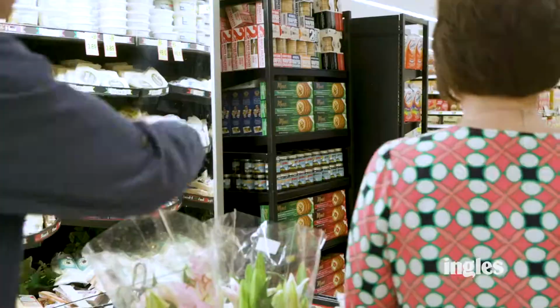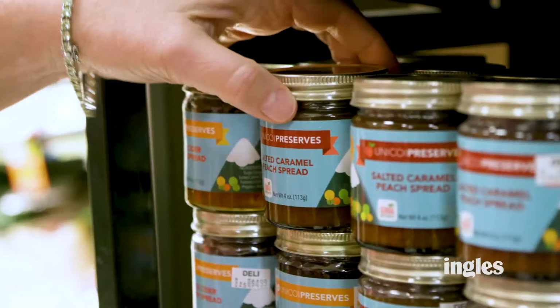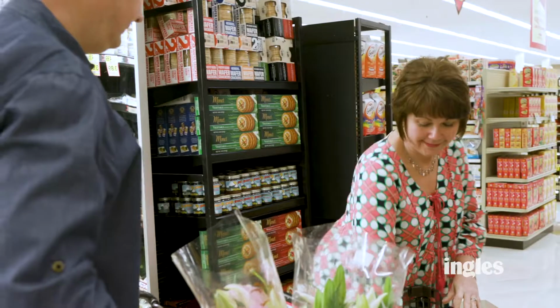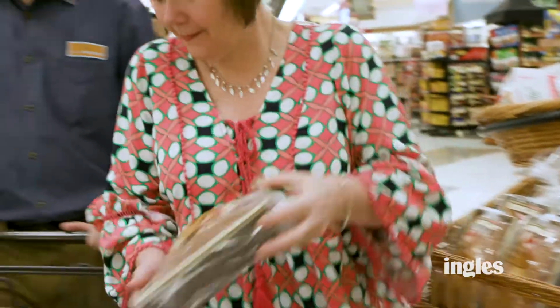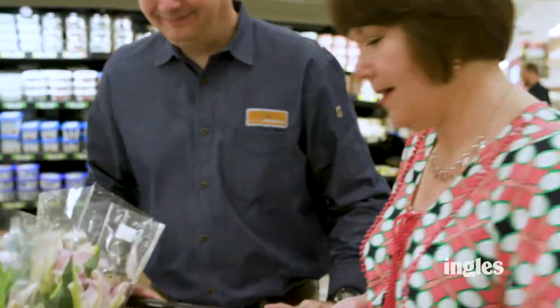Susie Neal. And I'm Clark Neal. Together, we own Unicoi Preserves. We're a homegrown company in the North Georgia mountains with original recipes for gourmet jams and jellies. You can find our custom local products on the shelves at your local Ingles markets. We're in the deli, not with the jelly, which is why we're so excited to join you here today at the Ingles table. Like Ingles, we have a passion for local food, and that's what we're preparing today.